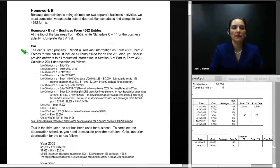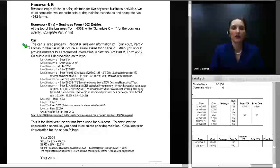Let's first focus on the car, which is, of course, listed property. When you're dealing with listed property, you do need to apply the listed property rules. But in the case of a car, you also need to deal with the limits on automobiles. Depending on whether a car is in its first, second, third, or fourth year or later of service, the limit on cars does vary. And it also varies according to what year that car was initially placed in service. Now, one of the things you do need to do when you're preparing a depreciation schedule is to figure the prior depreciation claimed on the car.